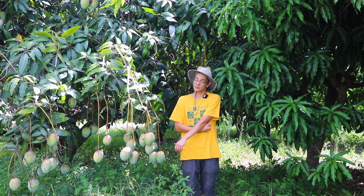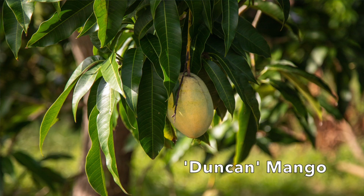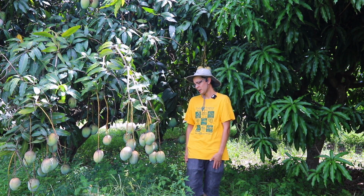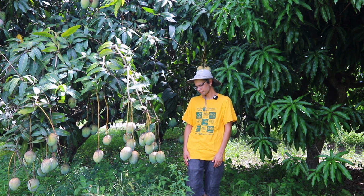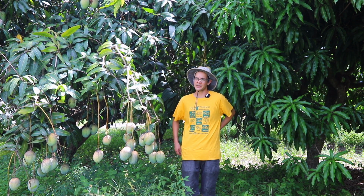One that I almost forgot to mention that's just phenomenal, like Floragon, is Duncan this year. Clean fruit, bumper crop. I mean, they hang in clusters. That's one that's just a massive producer.